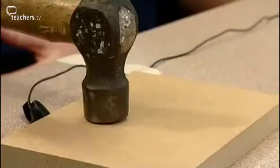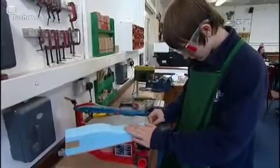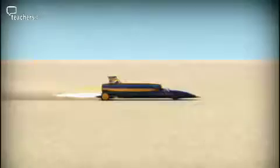Well, it brings all the STEM subjects together really well, especially in technology here, where we can sort of deliver a little bit of science, a little bit of maths. They work out the speed of their car. It's a real project that they can see actually uses maths, uses science, and you need a knowledge of all those subjects to actually achieve the final outcome.